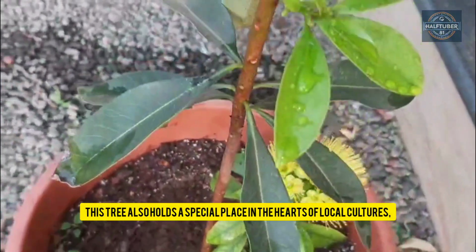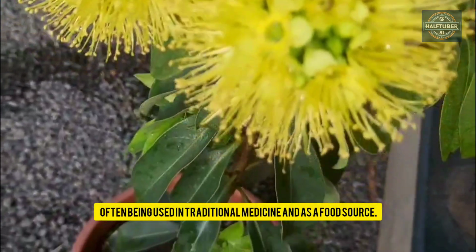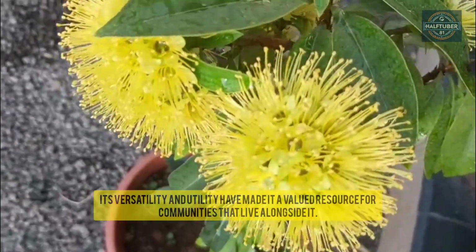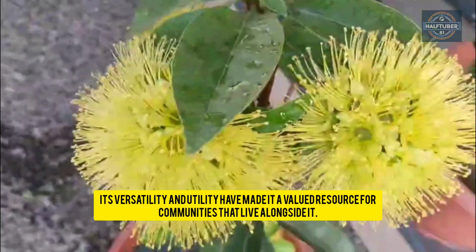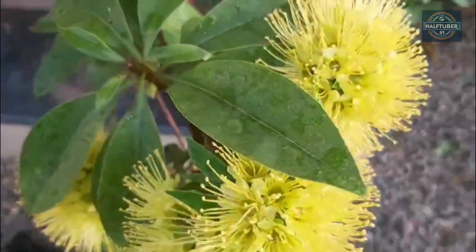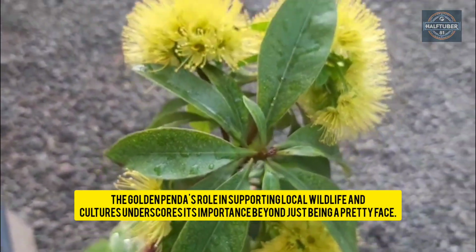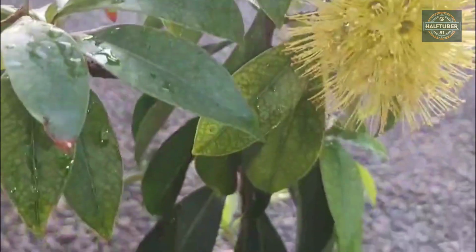This tree also holds a special place in the hearts of local cultures, often being used in traditional medicine and as a food source. Its versatility and utility have made it a valued resource for communities that live alongside it. The golden penda's role in supporting local wildlife and cultures underscores its importance beyond just being a pretty face.